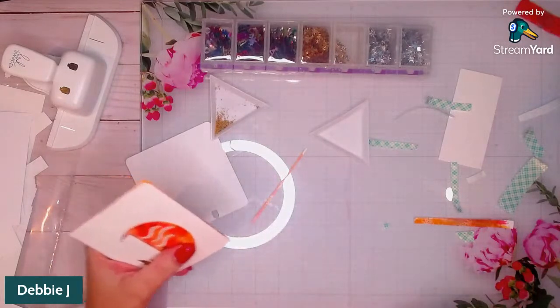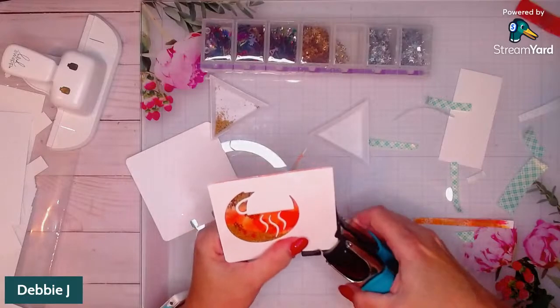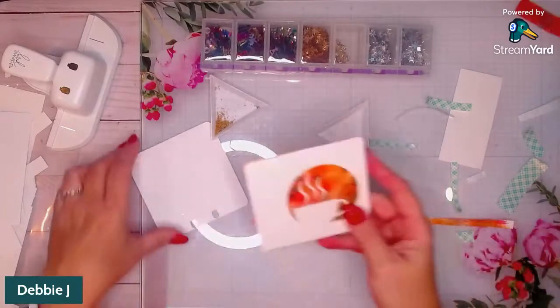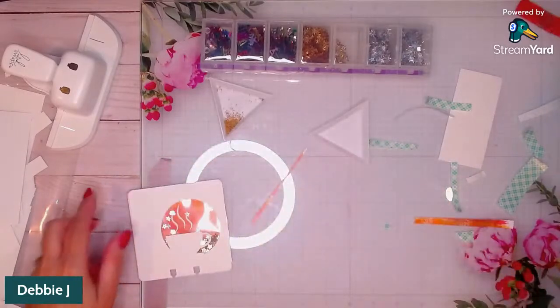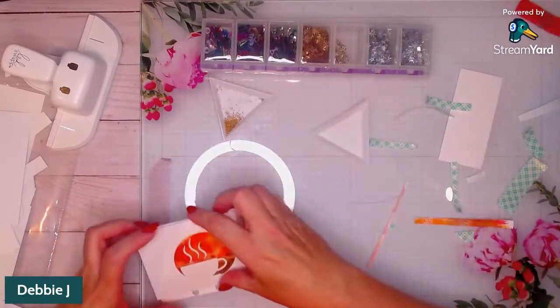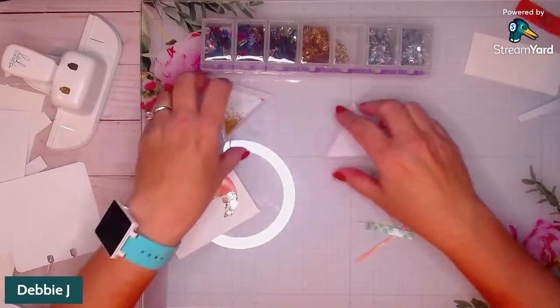Now I'm going to round those corners so these match. And now everything is still pretty much white, but I don't want it to stay that way. So I'm going to do some more decorating on this piece, and then I'll adhere everything down. Now that I know it all fits right, it's all good.